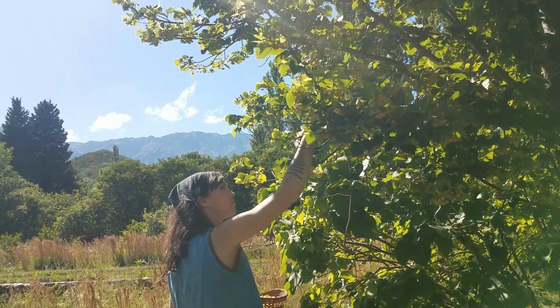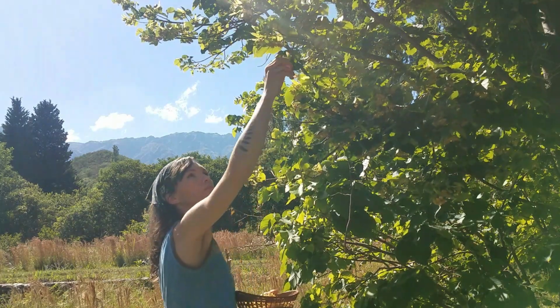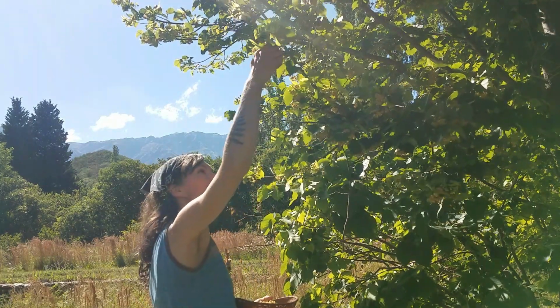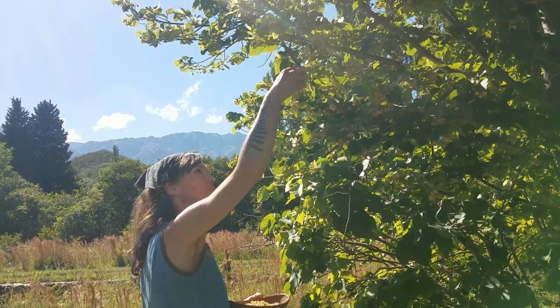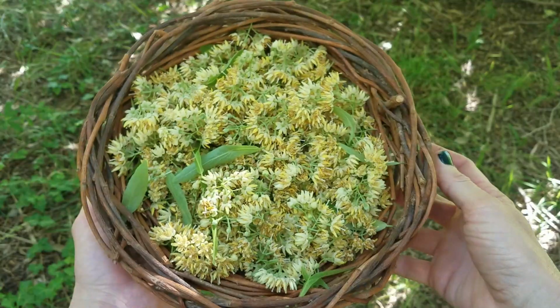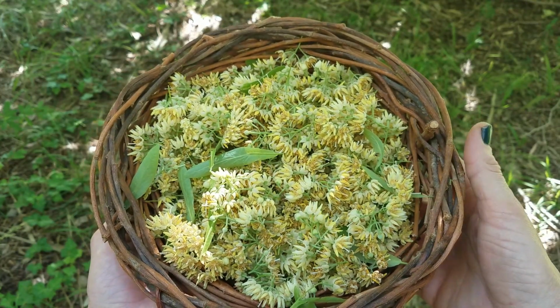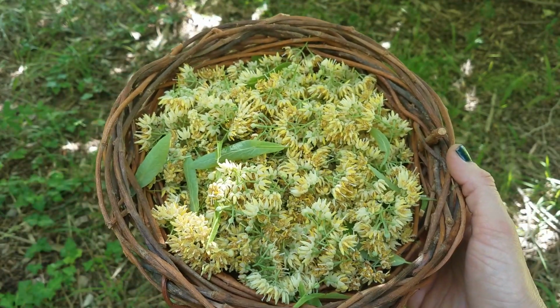Herbalism doesn't have to be complicated. We are surrounded by a living apothecary of safe herbs. It is just a matter of learning how to identify these plants and trees and how to use them effectively. Today, I would like to talk about linden flowers and their calming medicine, so needed during turbulent times.